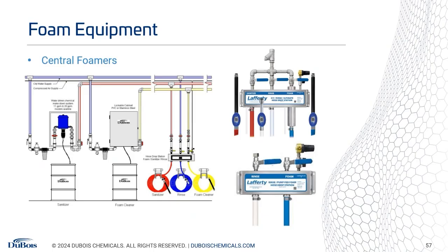And then there's also centralized foamers. And centralized foamers are similar to a wall-mounted, except that instead of having chemical jugs at each individual wall mount station, all of that chemical dosing and dispensing is done remotely and then piped to the individual stations so that you're not carrying chemical out into the area. All your chemical is in another location.